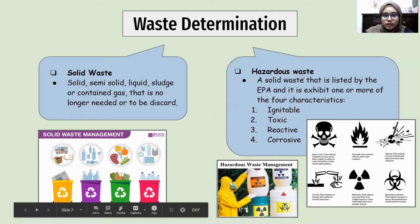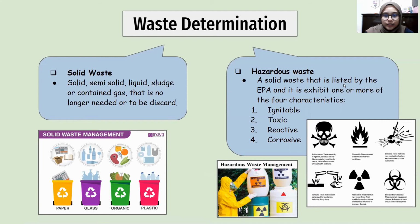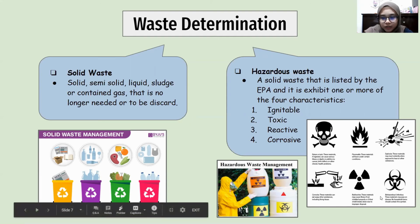Hazardous waste is a solid waste that is listed by the EPA, and it exhibits 1 or more of the 4 characteristics below: ignitable, toxic, reactive, and corrosive. For example, as we can see in this figure, we can determine on the waste bottle the labels: poison or toxic, flammable, explosive, corrosive, radioactive, and biohazardous infection.